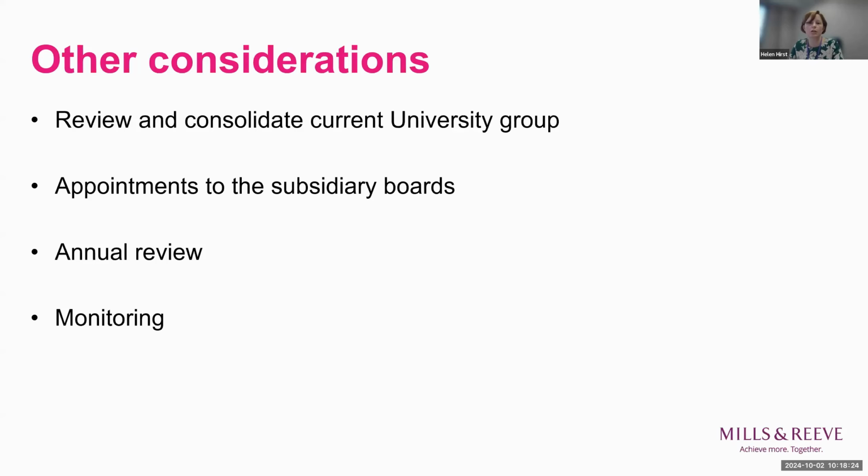Other considerations that you might want to bear in mind: we recommend reviewing and consolidating the current university group to consider any companies that you have dormant, any that you might need to wind up or could repurpose for other projects. And is it possible to make the structure more efficient? But please note there are implications about moving the business between intergroup companies, including IP and tax.